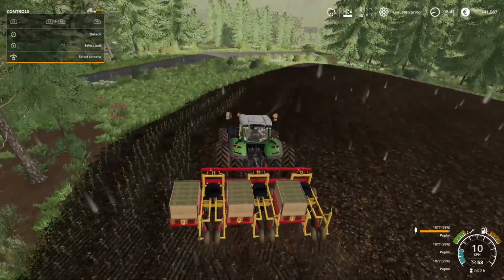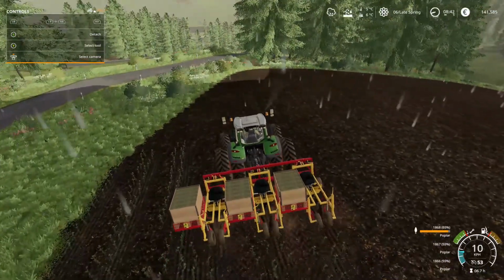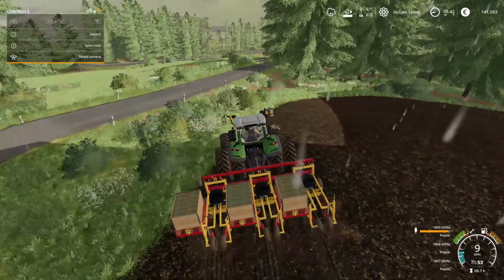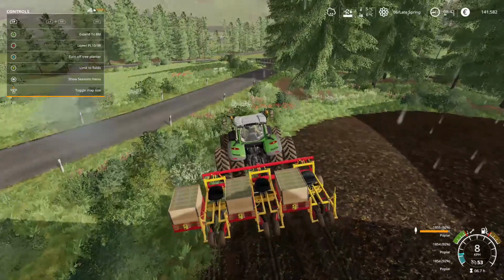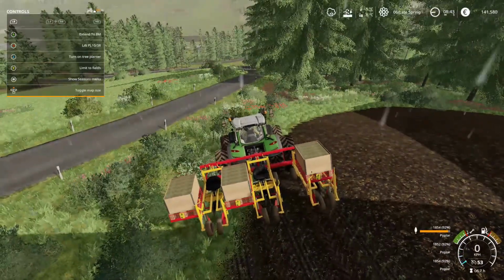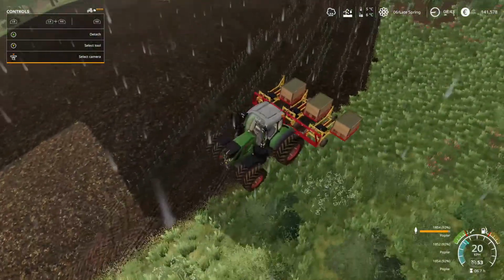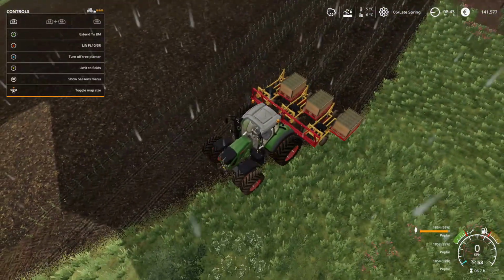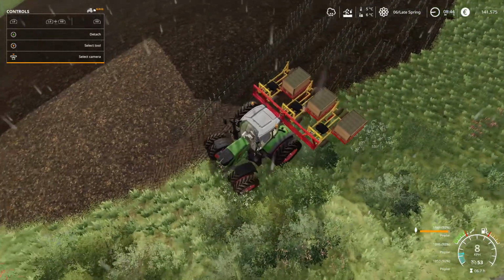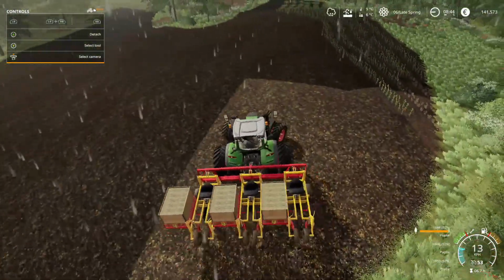The poplars take up quite a lot of fertilising as well, I think, so it's another thing to be aware of. Right, just try and get this last little bit here. And we'll spin round, do another run.